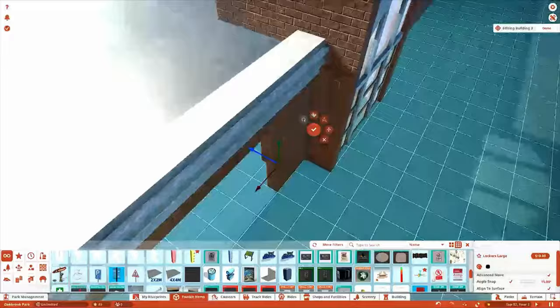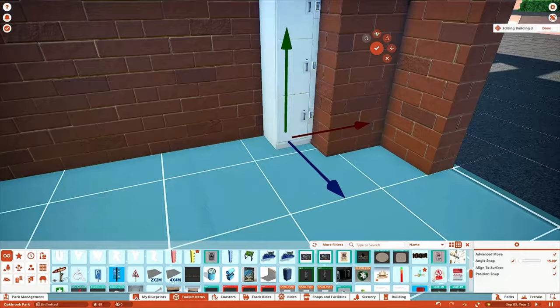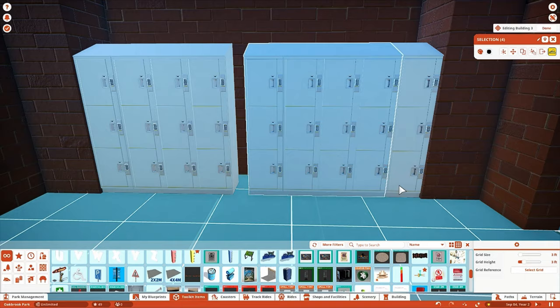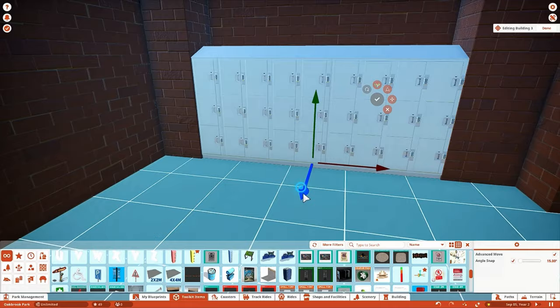I plan on having them especially around wherever I decide to put the food court, which will not be a traditional amusement park food court. I'm going to give you a spoiler alert right now. It's going to be more of a mall food court because, again, I'm modeling this off of Oakbrook Mall, which is an outdoor mall in Oakbrook, Illinois.